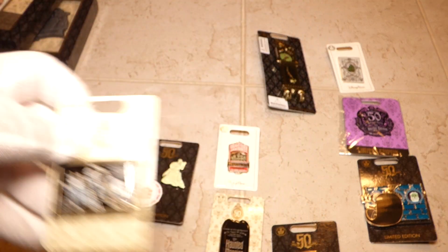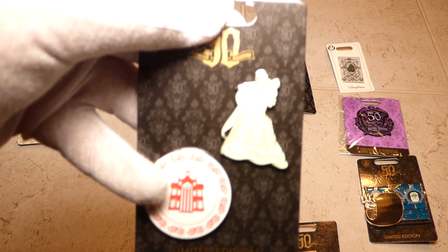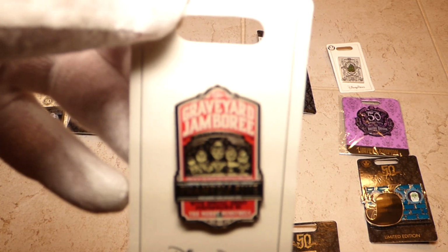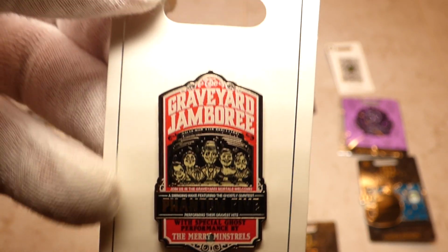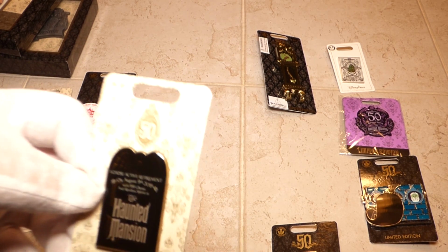50th. I think that's still available. This here's a limited edition one. The dinnerware set, and up here is the Dancing Waltzing Ghost, which I also hope glows in the dark. I haven't tried it out yet. Graveyard Jamboree. Right, these are the singers in the graveyard, the quartet. I don't know, singers. Also, I think it's limited release, but not limited edition. Here's limited release. Haunted Mansion.